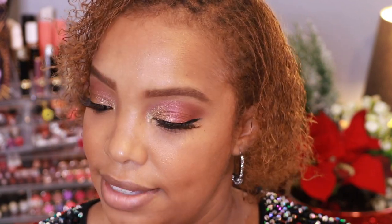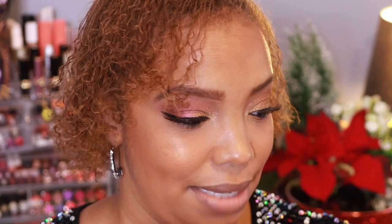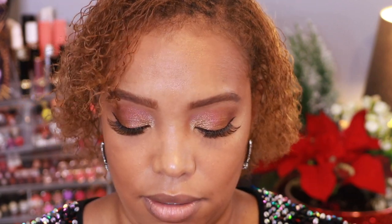So what I'm going to do is start with one of my lip glosses. I waited to open this because you know I can't open jack. So we are going to start with one of the glass glosses. This is going to be the shade Sweet Beets. So let's get into it. I'm excited. I've been waiting on this just so long.